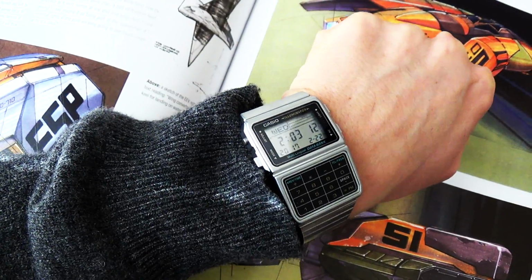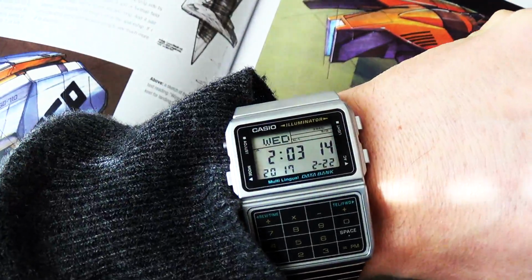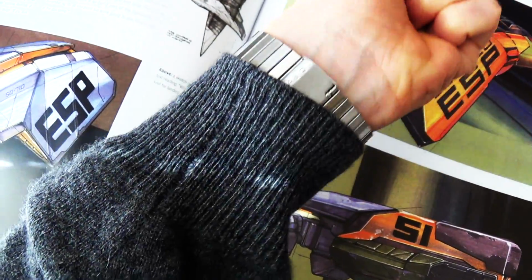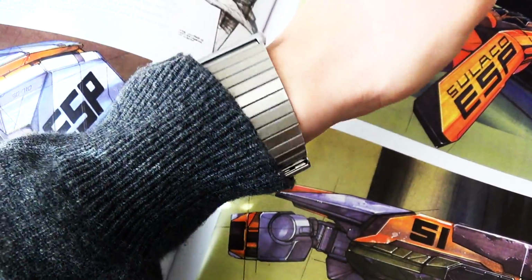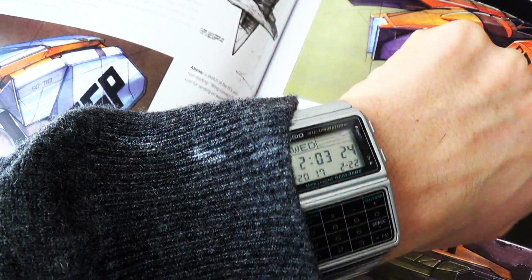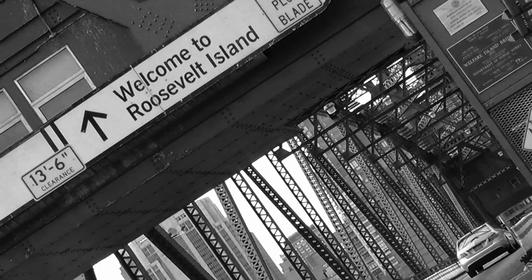Now, of course, before I roll the intro and get into the unboxing, I got to do wristwatch check. It's the Data Bank I got for Christmas. I'm using the alarms on this, very useful because I set the alarms throughout the day to remind me to do things. So very, very practical. Wristwatch check done. Let's roll the intro and get into the unboxing of the Tudor 36mm.